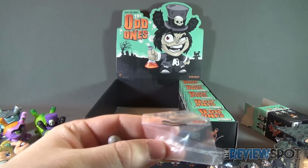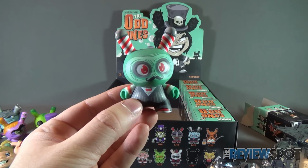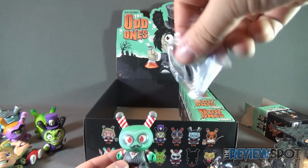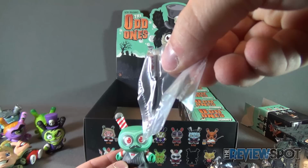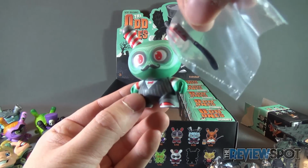And the next one gives us like a barbershop. He looks like he's part of a barbershop quartet. Comes with a swing blade. Covered in blood, I might add. I'm assuming not his blood.